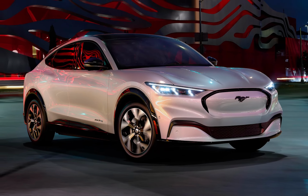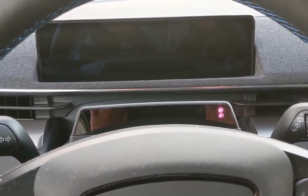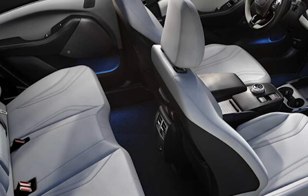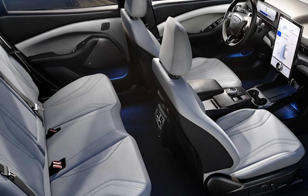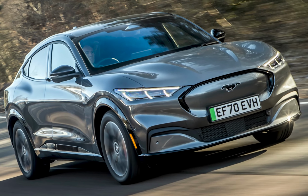The interior of the Mach-E is also worth highlighting, since it is one of Ford's best in a long time. A vertical 15.5-inch display controls most of the car's functions, while the cockpit retains a traditional digital driver's display for vehicle information like speed and range. Prices start at a reasonable $43,000 and rise to $65,000 for a fully loaded GT model.